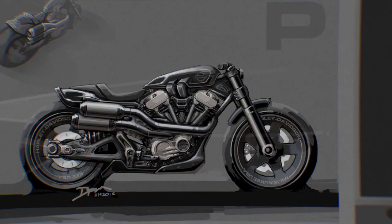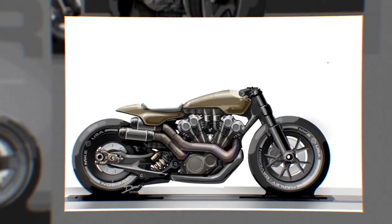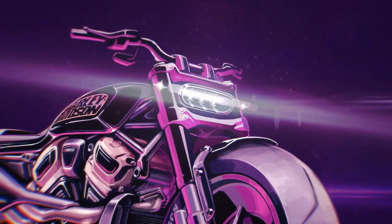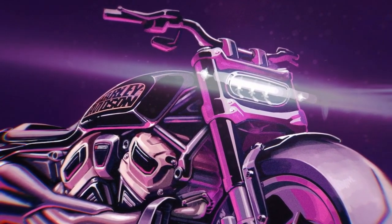Knowing that we had this opportunity to think about what the next generation of Sportster is like, our designers go to work. They begin to create all kinds of wild spectrums, from staying safe and traditional to the extremes. We wanted to make sure the first one was wild. It was going to turn heads. We're going to challenge our internal standards. The design team just said, well, let's just turn the dials up to 11.